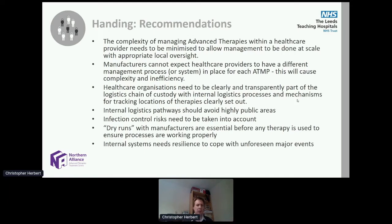So even just down to that level of detail in defining the routes that these products should take from pharmacy out to clinical pathways, out to clinical wards, etc., and knowing where a product is, again through internal audit trails, how would we go about doing that? Infection control risks, as I mentioned, and dry runs, consistently just checking with manufacturers, actually, is this the right way of doing things? Is the process working right? Continual validations of processes and building resilience into internal systems as well.